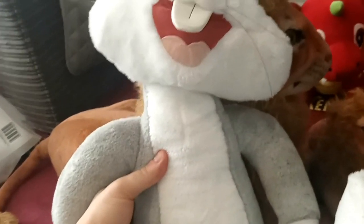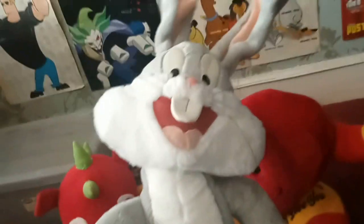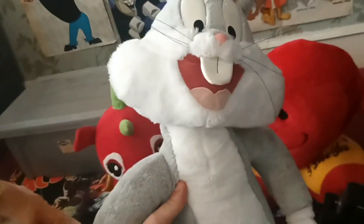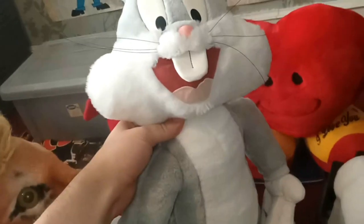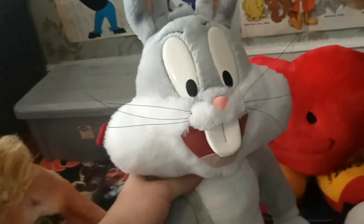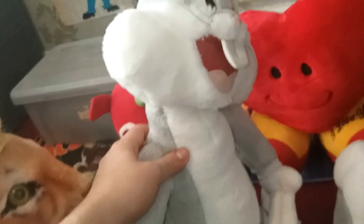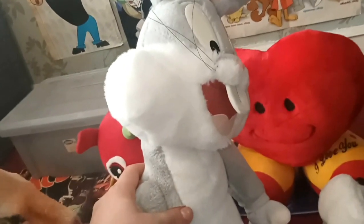Sticking with rabbits, this is Bugs Bunny. I don't know how long I've had him, but he's probably been there since Looney Tunes Back in Action came out. And, you know, like I say, I don't really care for plushies these days, but I couldn't say no to this, and he's got a broken neck. So yeah, I have Bugs Bunny.